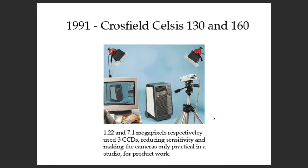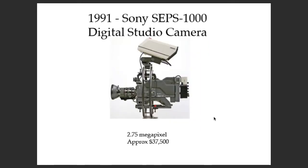And the idea of doing digital, instead of having to pay for all this film, the processing, 7.1 megapixels. If you're doing the Sears catalog, you could pretty much get a full page out of something like that. And it could save a whole lot of time and hassle. Catalog houses eventually kind of fell by the wayside.